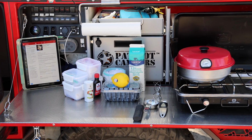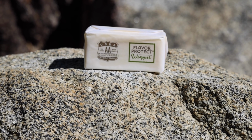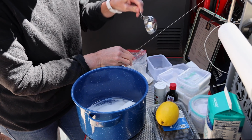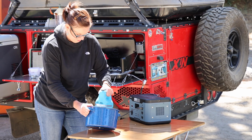The next morning, Regina was going to put her new oven to work again by baking up some buttermilk blueberry breakfast cakes. But first, we needed to let the butter soften up in the sun for a little bit. She made this cake completely from scratch. No pre-made cake mix here. Regina loves to bake, and she's been doing it for years.